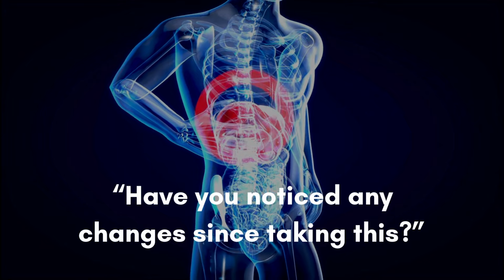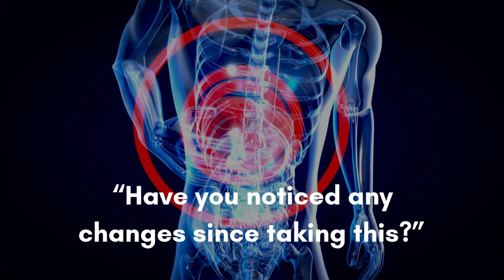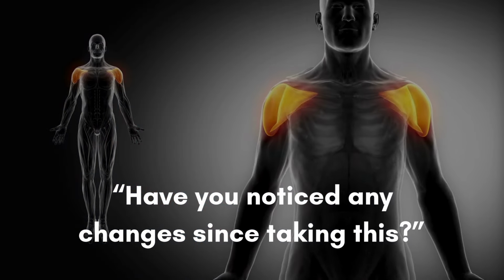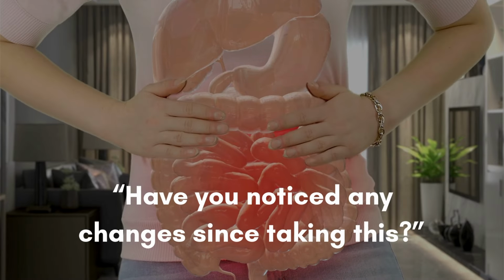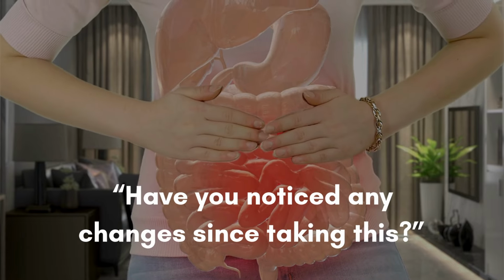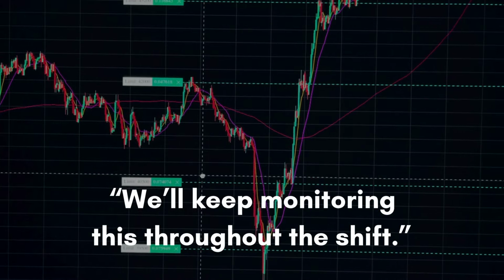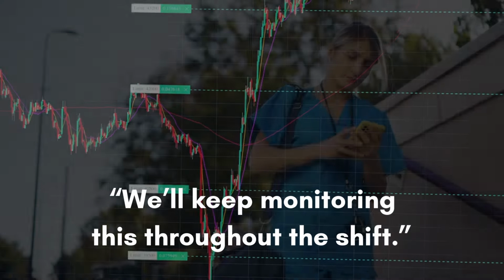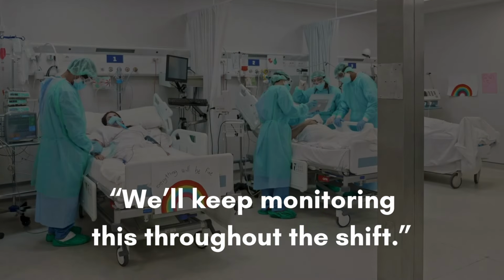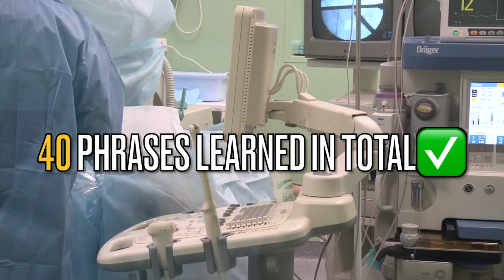Have you noticed any changes since taking this? This is an open-ended way to monitor a patient's response to medication. The word changes is broad and allows the patient to share anything from physical symptoms to mood or sleep differences. Let's check out our 40th phrase. We'll keep monitoring this throughout the shift. This phrase is a great way to reassure patients that they're being looked after. That's already 40 phrases that you've learned.